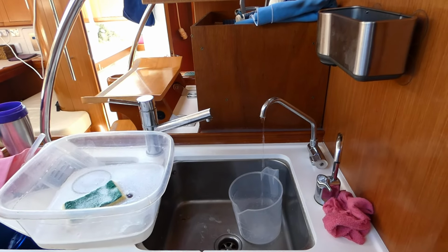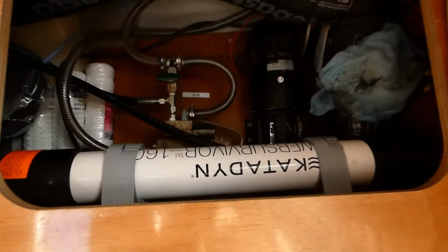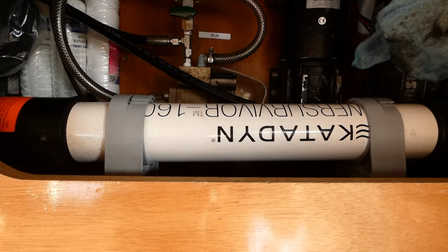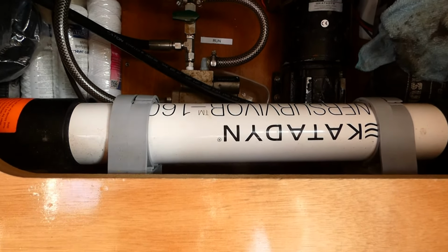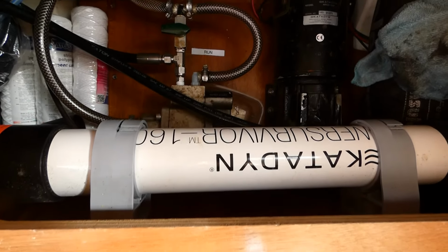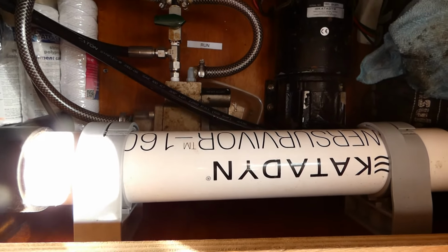So it's a parts per million test to make sure it's clean water, and then we fill our tanks. So this is a Catadin 160E water maker. It's on a 12 volt system, so we can run it during the day when the sun's high. It takes about 18 amps to run, so it's not actually that thirsty.